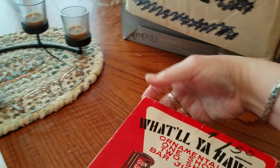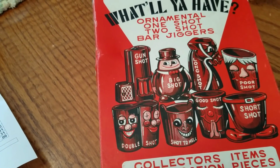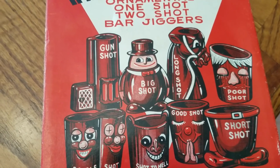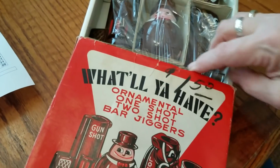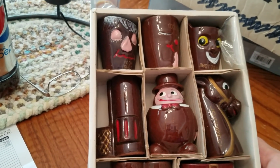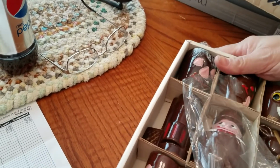These are interesting, but after researching, they're really not worth that much. It is a what'll you have, ornamental 1-shot, 2-shot, and bar jiggers. This is made in Japan. Let me slide it out of here without breaking anything. And it's got the gun shot, big shot, long shot, poor shot, short shot, good shot, shot to hell, and double shot. Excuse my French, I'm just reading what it says. So here's what they look like. These aren't going for that much on eBay. So I might just do my research again just to have an idea how much I want to sell these for. Then I'll probably put it on there, or I just might put it in my booth. Somebody would enjoy these.